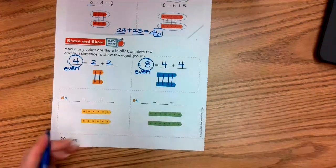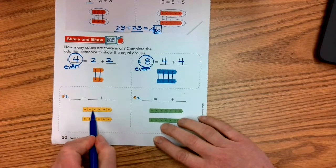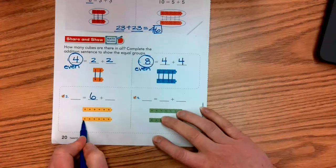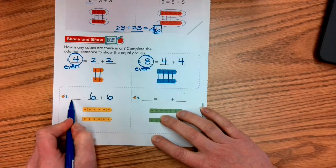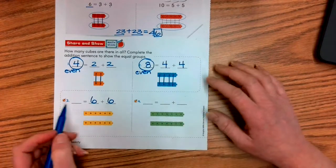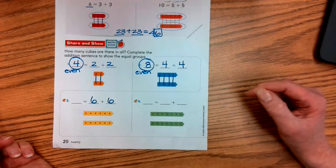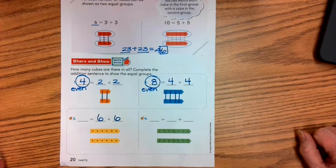Okay? Go ahead and finish this page. How many cubes are here? 6. And how many cubes are here? 6. What does that equal? Write the sum and then write that it is even, because a doubles fact always has an even sum. Hit pause and finish page 20.